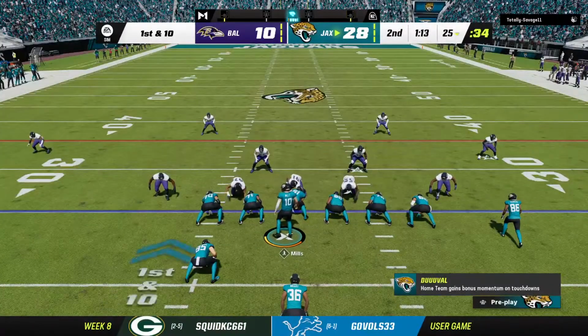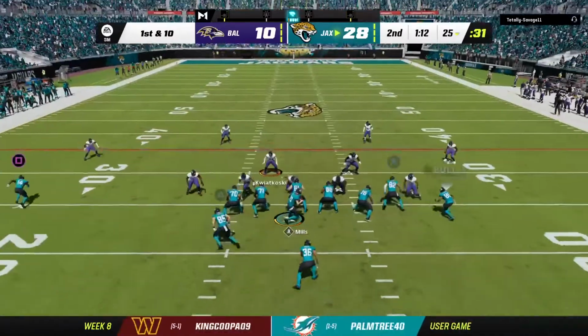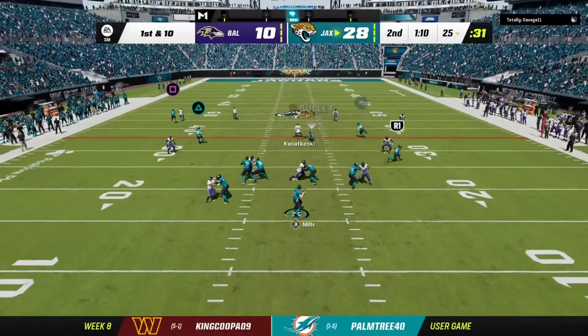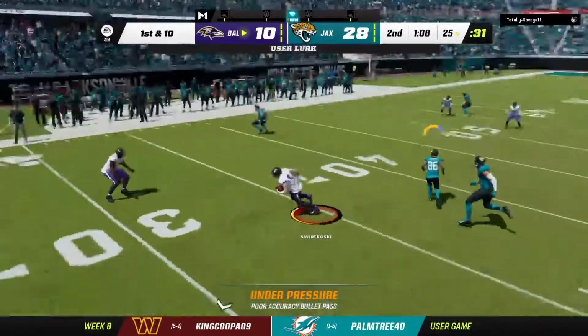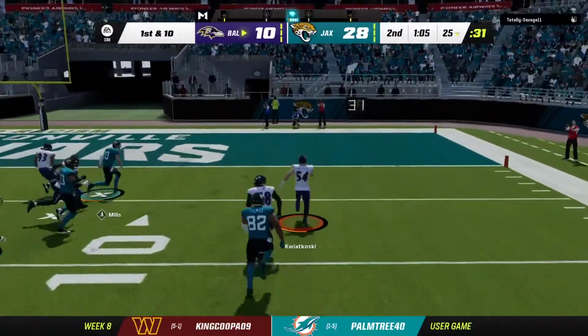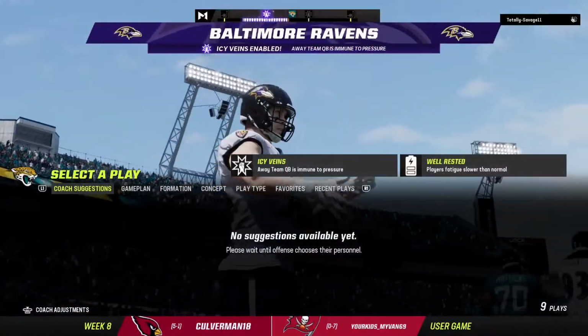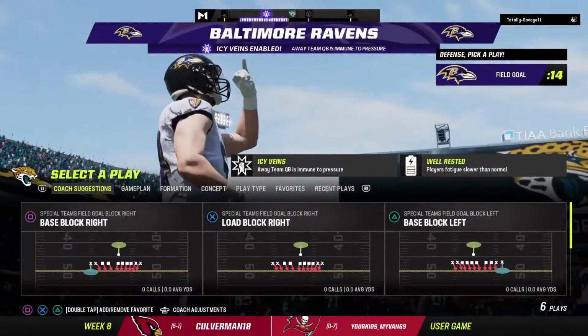Jaguars come to the line to start their next drive. And now consider the lead. The question is, how much is good enough? Are you going for more? It's the NFL. And now this is intercepted. My goodness. Picked by Nick Kwiatkowski. And he will bring this back. It's a pick six and a Raven touchdown.